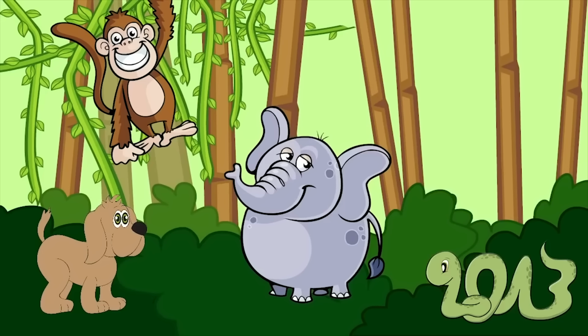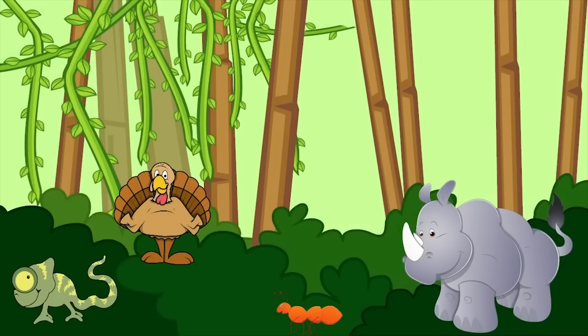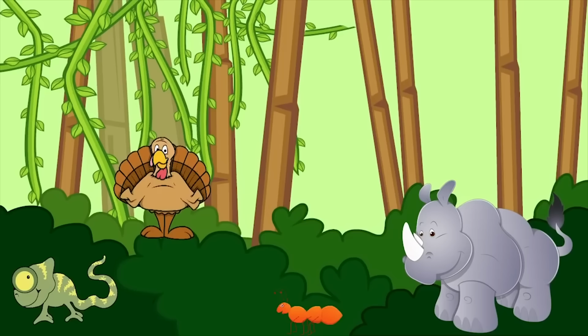What about here? Which animal doesn't belong? Monkey, snake, dog, elephant. You're right, a dog doesn't belong in the jungle. How about here? Which animal doesn't belong? Chameleon, ant, turkey, rhinoceros. Good job! A turkey does not belong in the jungle.